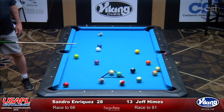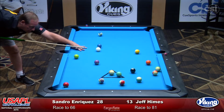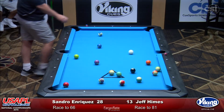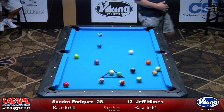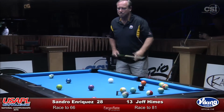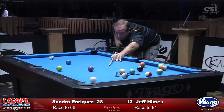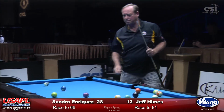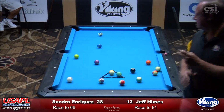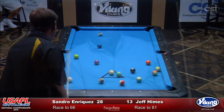I guess he's going to probably start off with the one. Well, I think he has to. He really doesn't have a good stripe to shoot other than that 13 ball. The ball in the triangle is the 7, and that has side pocket and far corner pocket.